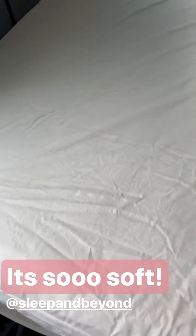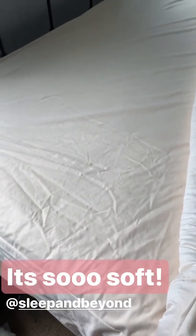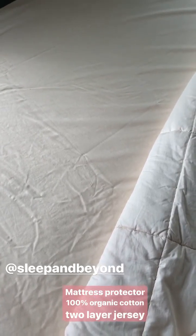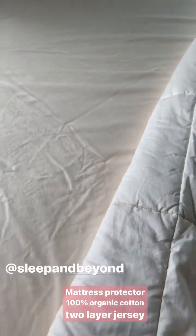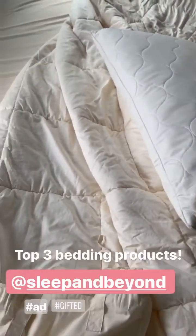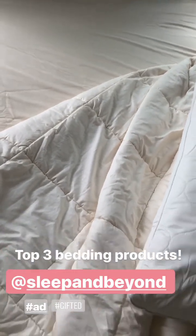And then last but not least, my mattress protector, which I wish was just my fitted sheet because it's so luxurious. It's cotton with 2-layer jersey. It's 100% organic. It's breathable. It wicks moisture away. It protects against spills and stains. Literally, this is the softest thing ever. Same properties as everything else: anti-dust mite, anti-allergen. You can machine wash and dry it. Made of the natural goodness.